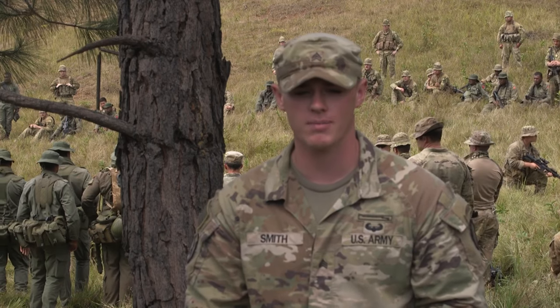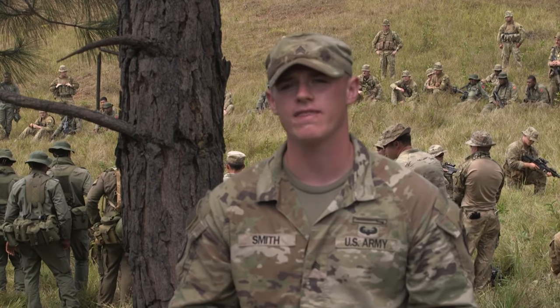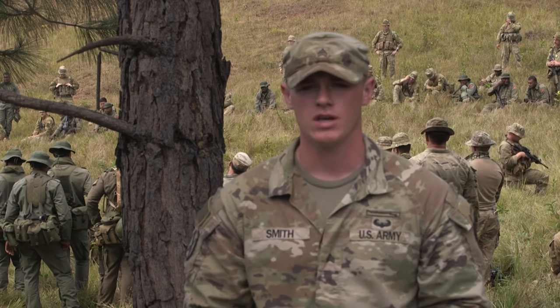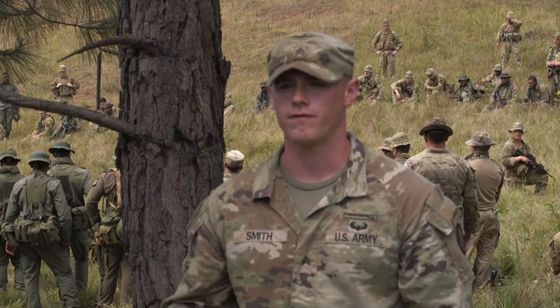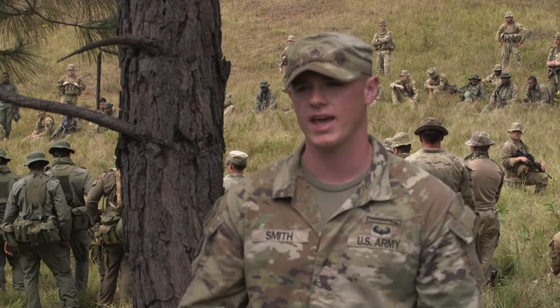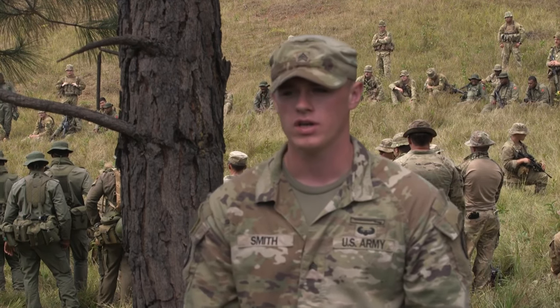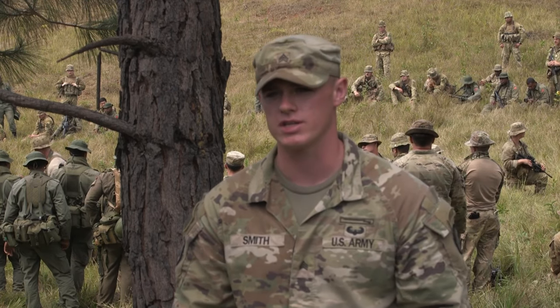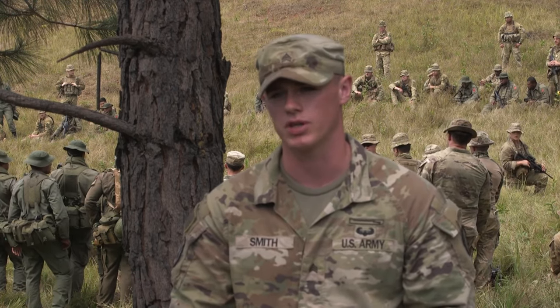So it's just different types of ways we move in the jungle, different types of ambushes. We talk about food, what we can eat, what we can't eat, how to purify water, shelter if needed, all the bushes, trees, bamboo, everything we can use to build those shelters.